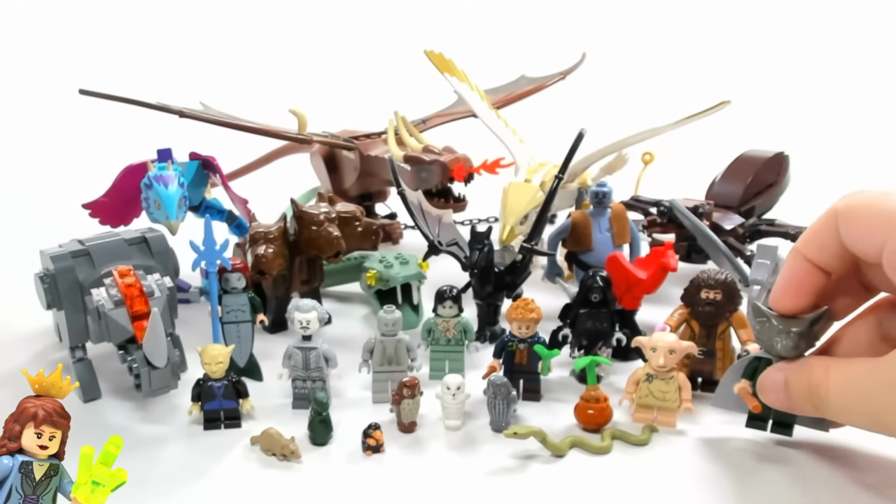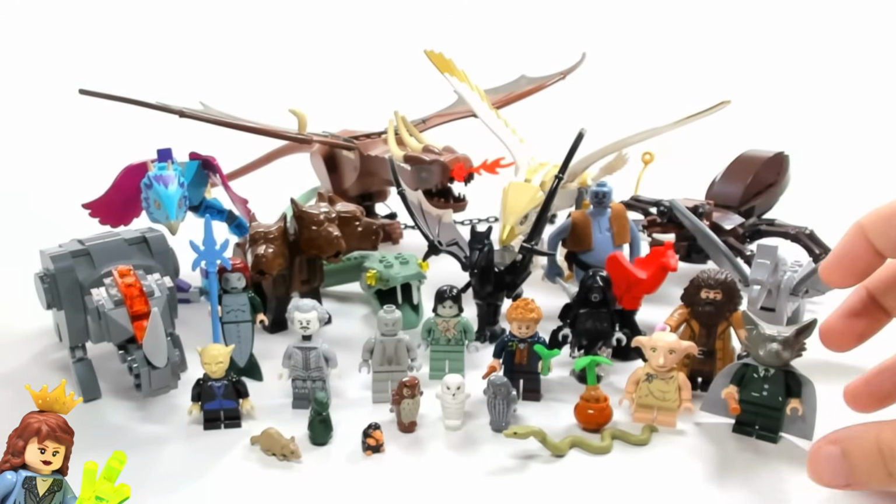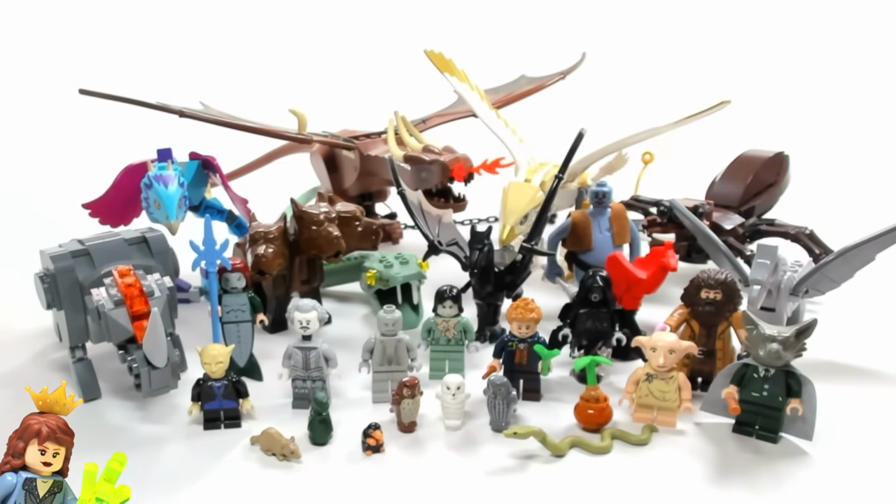And, I mean, there are so many Fantastic Beasts in here. Some of them are from the Fantastic Beast sets, and some of them are from Harry Potter sets. And if I don't pick up every single one, which I may accidentally skip some because there's so many, I have reviewed, I think, every set that any of these have been in. So, you know, check those out if I do miss any.